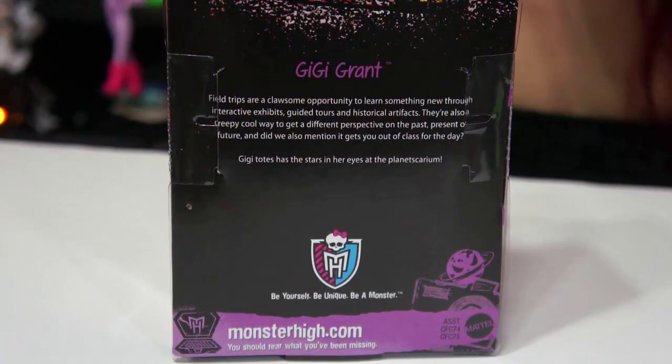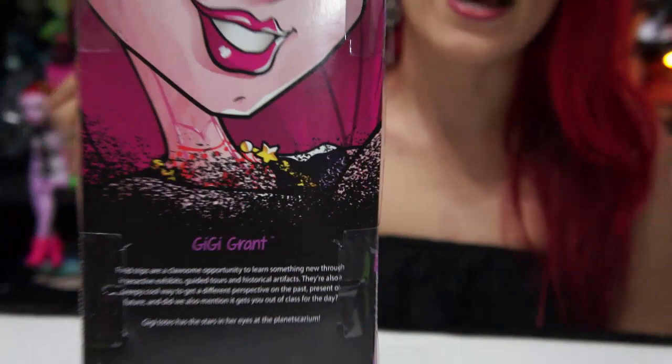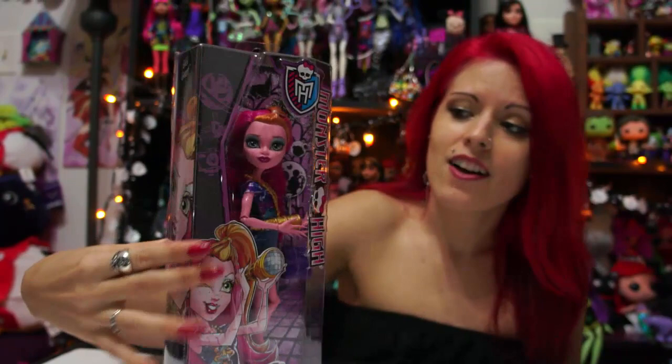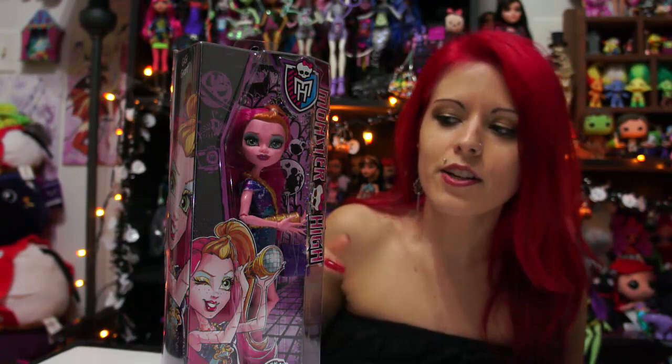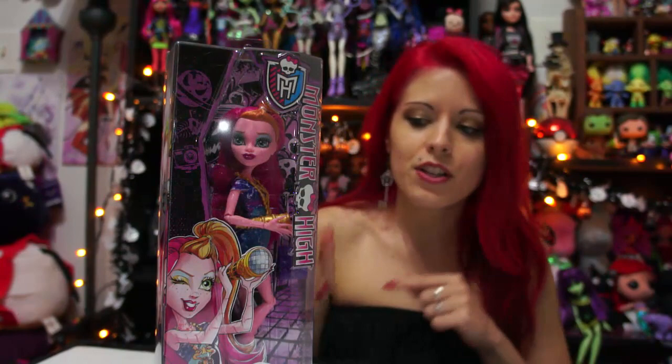They're always doing this, calling things and adding in words like scary or boo. So I really like how they added that in. And I love her. Honestly, her and Toralei are probably my favorite two out of the line so far. Again, I haven't opened up Claudine yet, but just from the overall appearance, I really, really like it. And I love Gigi. At first I didn't like her, but now I'm learning more and more to like her. So I'm just ready to get her out of the box. I want to see her outfit close up, because in the box, it looks gorgeous.